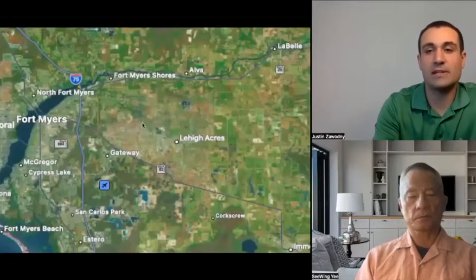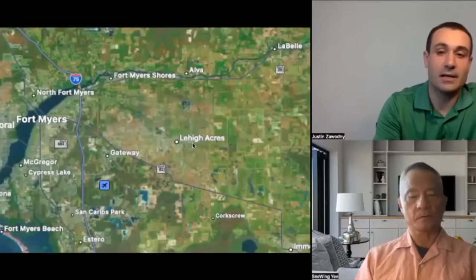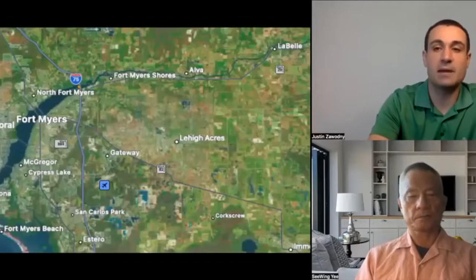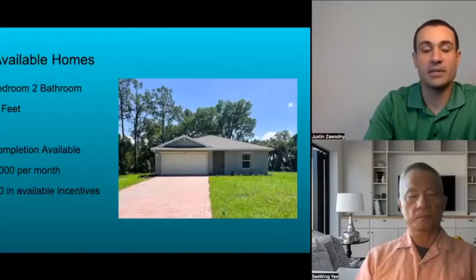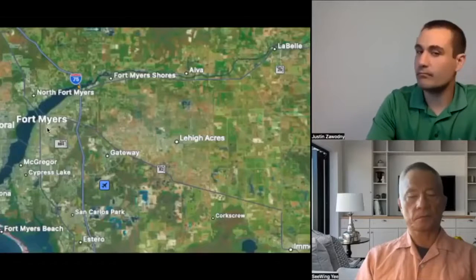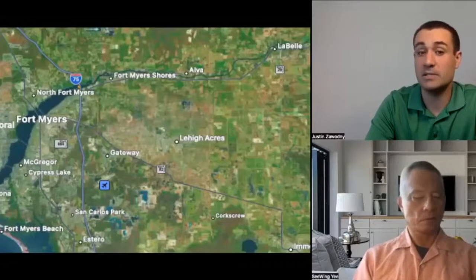Let's go back out to our map one last time. You can't quite see it. It's right behind where Mr. Yee is right now on the screen, but up here in the top corner is LaBelle. So you would go further inland past Lehigh Acres to get to LaBelle. It's one county further inland. It's Hendry County instead of Lee. In the end, though, your total driving distance between LaBelle and Fort Myers is 35 minutes or so. It's a pretty realistic commute, and we see that very commonly.